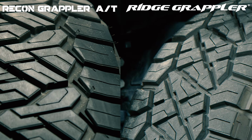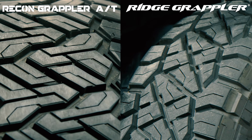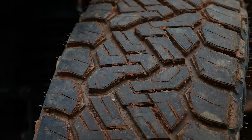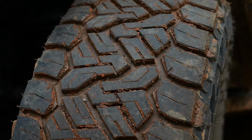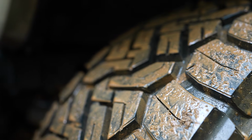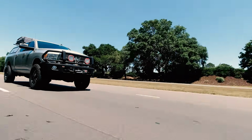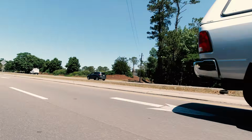Now both of these tires look very similar at first glance. Both have an assortment of sharp leading edges, massive tread blocks, and a similar zigzag pattern. However, the Recon center tread has a unique arrangement of wide and narrow grooves. This was done to improve traction while minimizing road noise. I'll talk more about road noise here in just a little bit, but understand that even though they are similar, there are a lot of unique characteristics that are just distinct for the Recon Grappler AT.